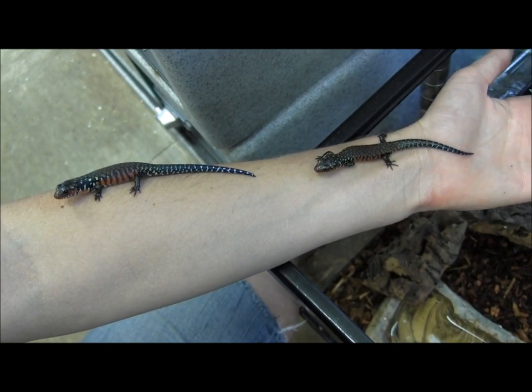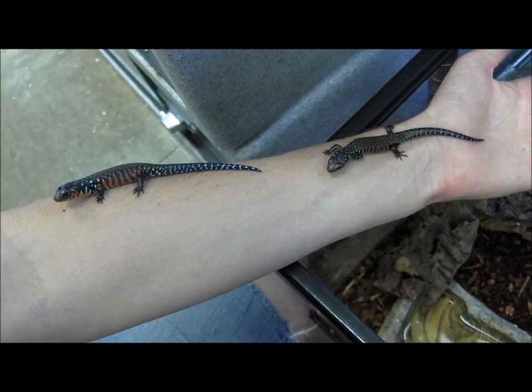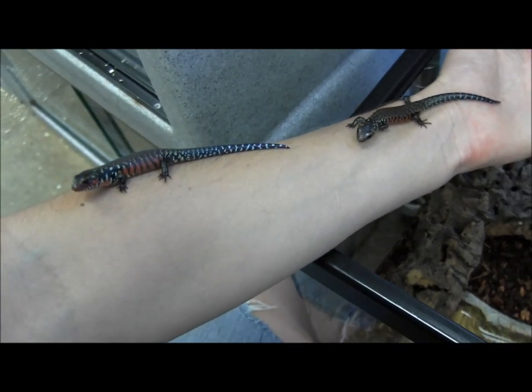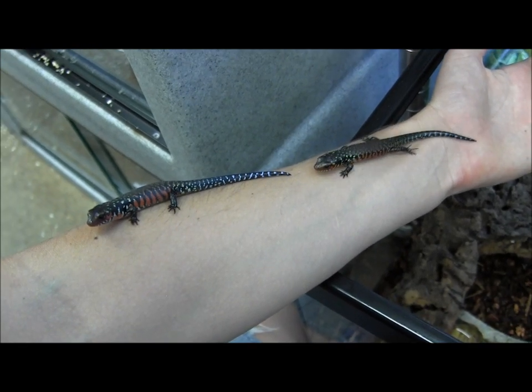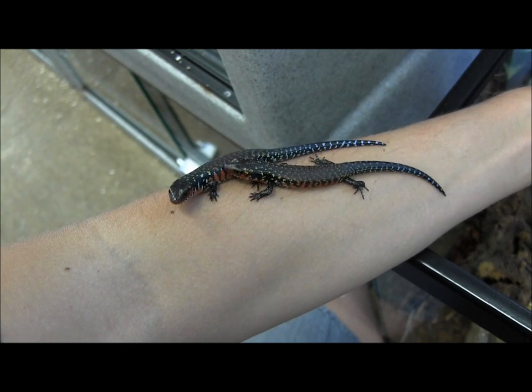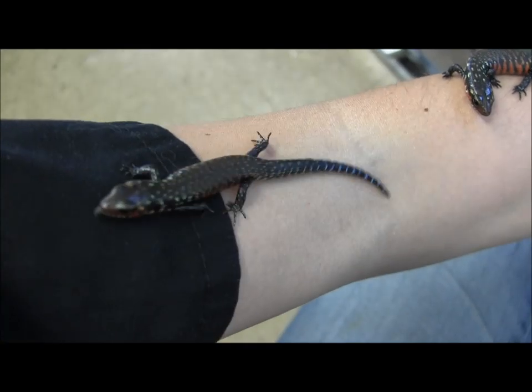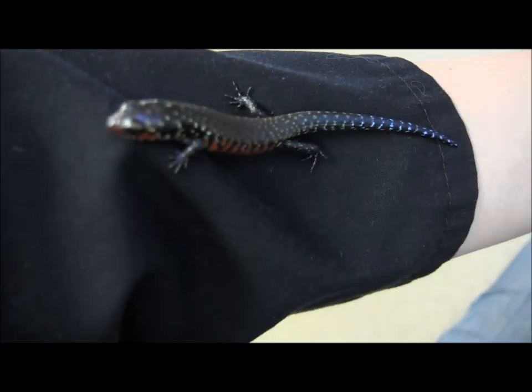So if you're local, come on in and check them out. Otherwise, you can go to our website and order adults online and try your hand at breeding them yourself. We didn't have any trouble with ours breeding here in Menifee, so you shouldn't have much of an issue either. And there you go. Those are the baby fire skinks and a little bit of information about caring for them.